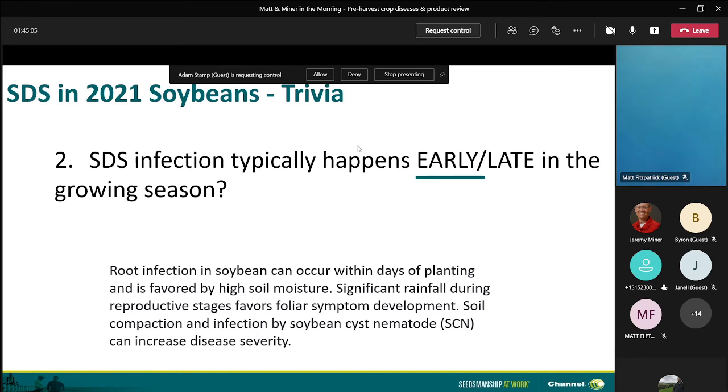It can happen right after planting. It can happen in the early vegetative stages. It's often made worse by cool, wet conditions, soil compaction, and SCN pressure, especially SCN feeding. They can actually cause wounds in those roots and create entry points for this disease to get into the soybean plant. A lot of times we see infection set in those early vegetative stages, think emergence through maybe V2 or V3. That's when the fusarium pathogen actually gets into the soybean plants.